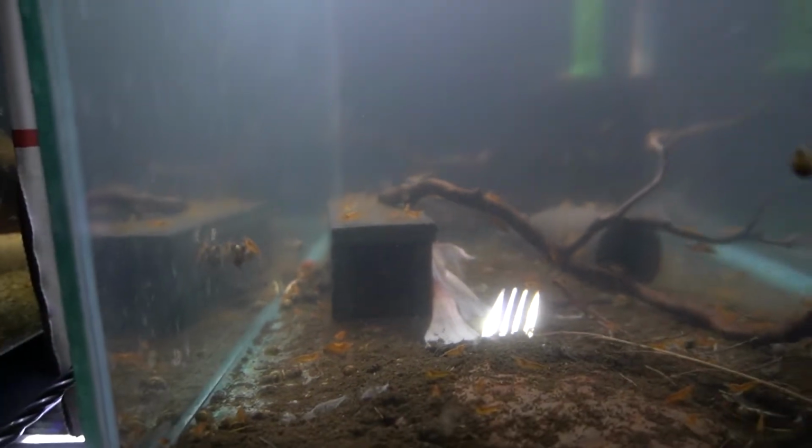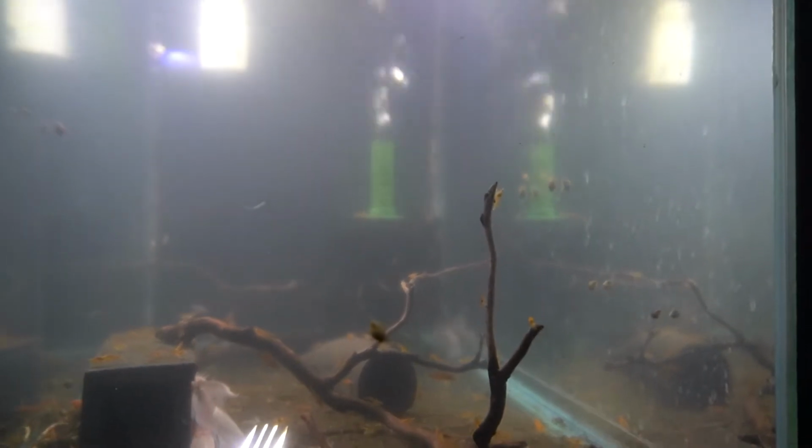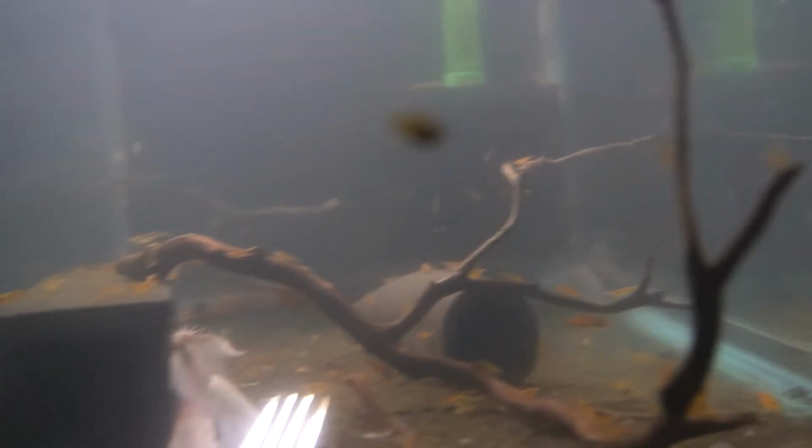You can also see I'm breeding plenty of orange shrimp in here. And I guess I have snails. Snails have always been a problem for me in the fish room, but the females hiding back here are definitely mature. Now I'm just waiting for their first spawn. So I hope that happens soon.